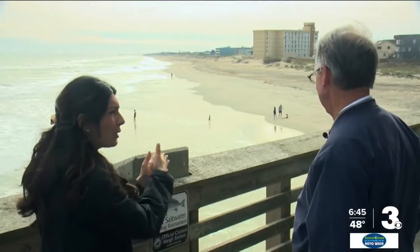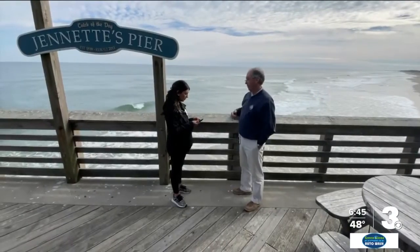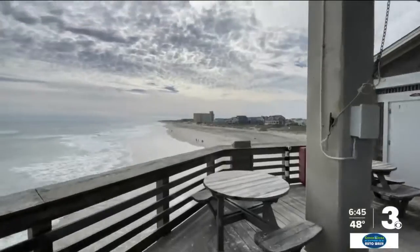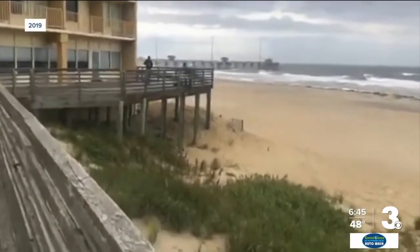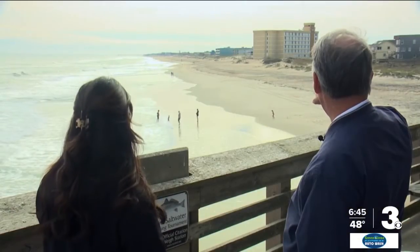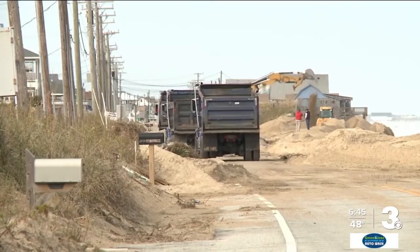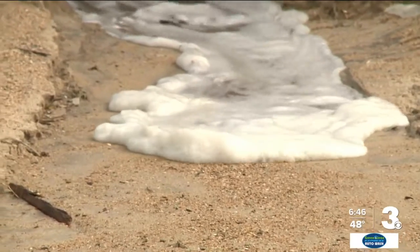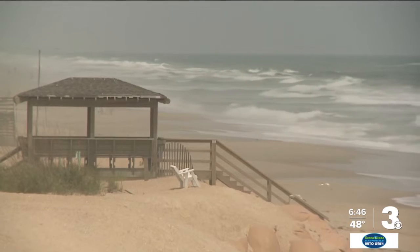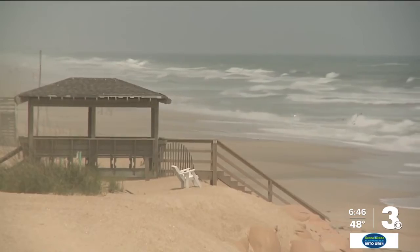How far has the shoreline eroded? So before we did the Nags Head project here, there had been water. You see this hotel here, and there's a deck on the back of that hotel. There was water all the way up underneath where that deck would have been. Back in 2010, Nags Head was their first beach replenishment. It's the process of pumping sand onto the shoreline to address erosion by widening the existing beach.